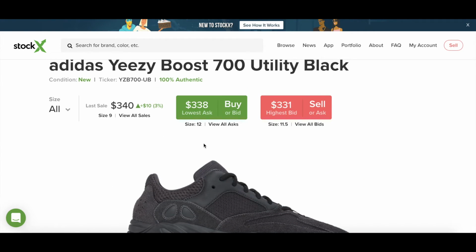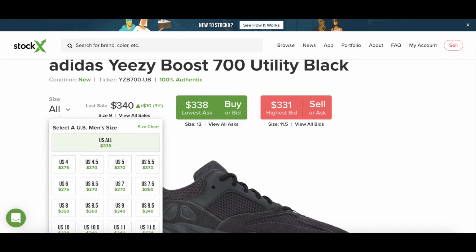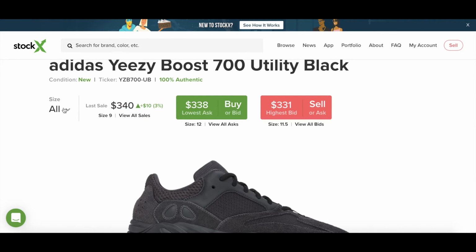And as we could see here, the cheapest pair right now is a size 12 at $338. And the highest offer on any size currently is on an 11.5 for only $331. So the last sale was for $340 on a size 9.